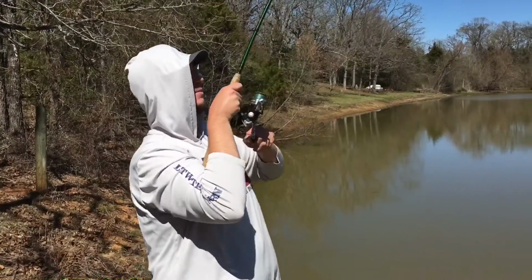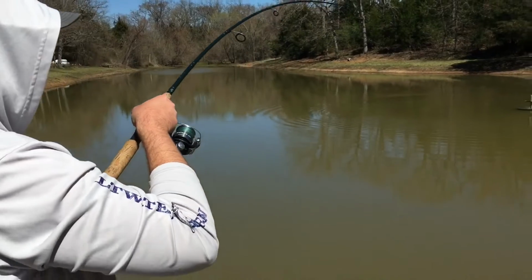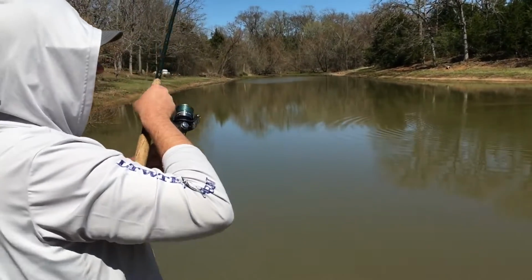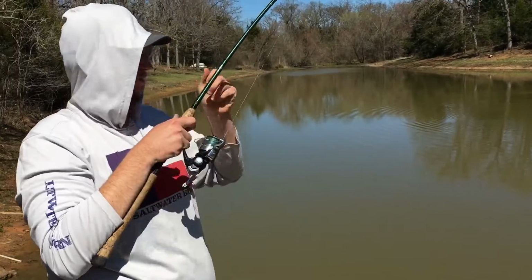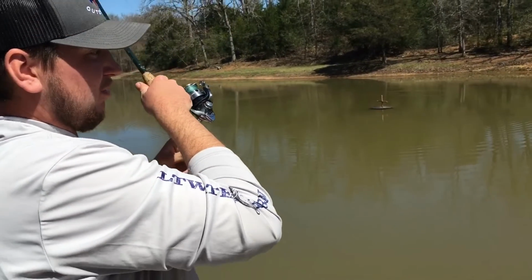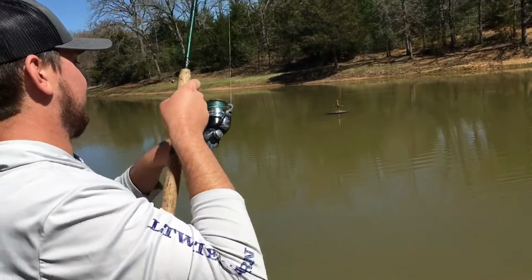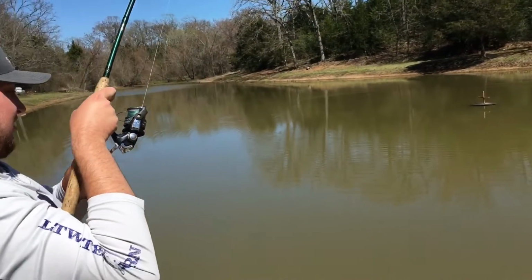Didn't take long and we're hooked up here. Feels like a decent catfish. The hardest part is trying to keep him out of the dock though. So this was probably in the water for all of about 2 minutes. Get my hood off. Not the biggest one in the pond, but it's definitely a good one. We also don't have a net. So we'll see how we can land these guys.